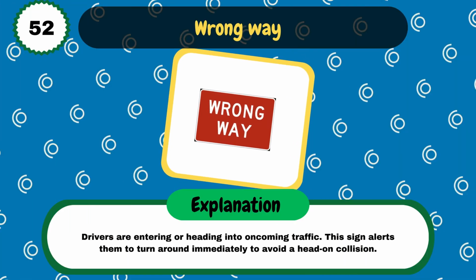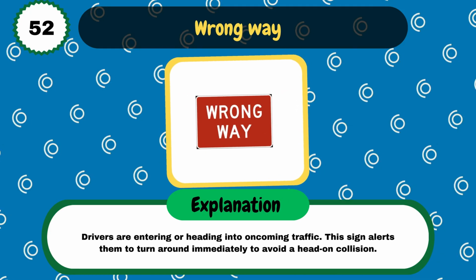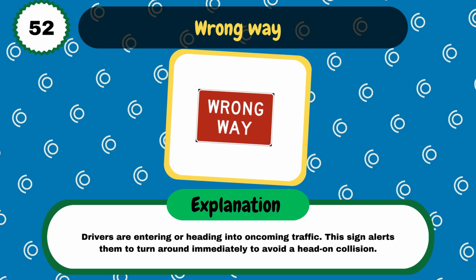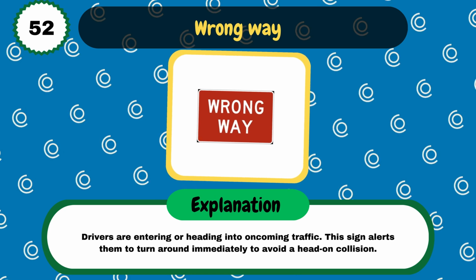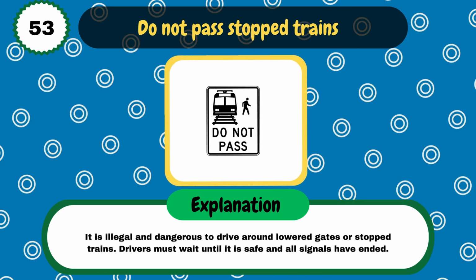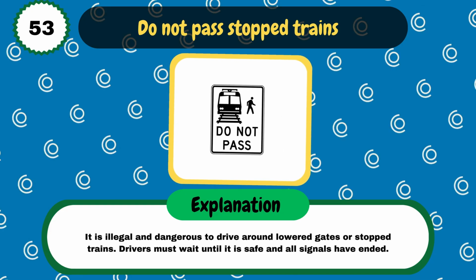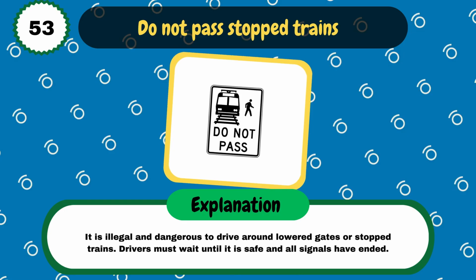This is the wrong way sign, and it means that a driver is heading into oncoming traffic and must turn around immediately. This highly visible warning is placed at the exits of one-way streets or freeway ramps to prevent dangerous head-on collisions. This is the Do Not Pass Stopped Train sign, and it means that drivers must never attempt to drive around lowered gates or stationary trains at a railway crossing. Doing so is illegal and extremely dangerous.